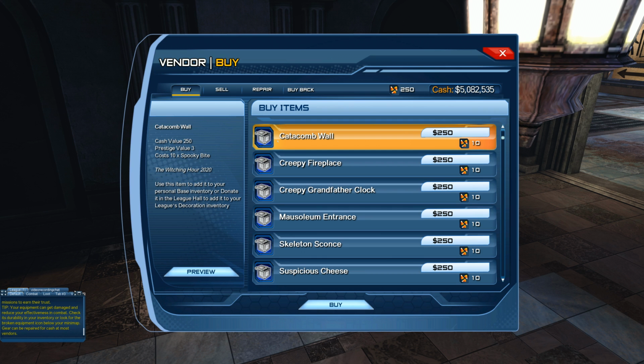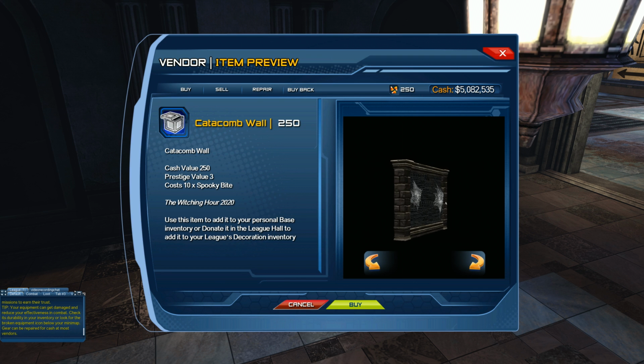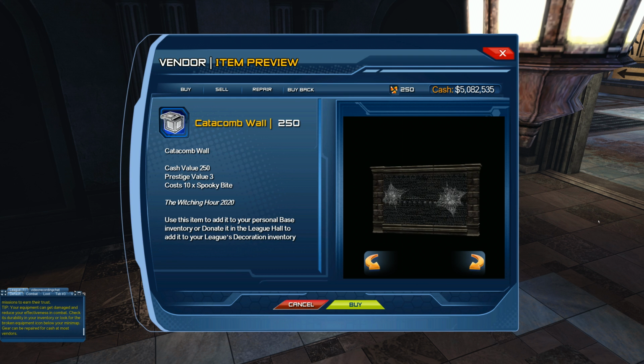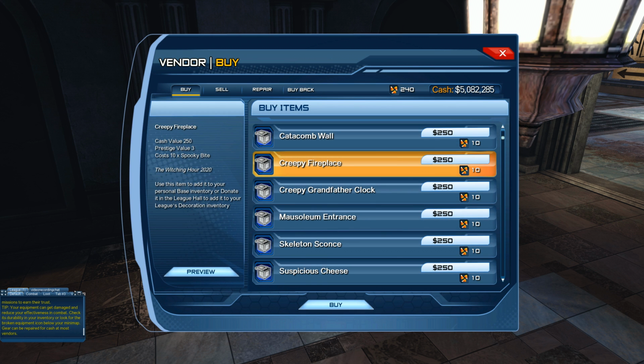We are going to be getting Catacomb Wall, so this is going to be costing you 10 spooky bites. So here is a preview from the vendor. We are going to do a full preview of all of the base items together in our base once we've got all of them equipped and in our base. So let's buy this one. Then we've got the second base item, which is going to be called Creepy Fireplace.